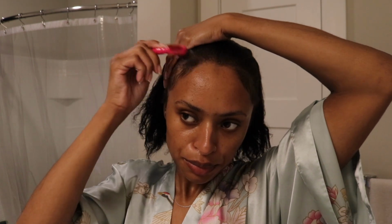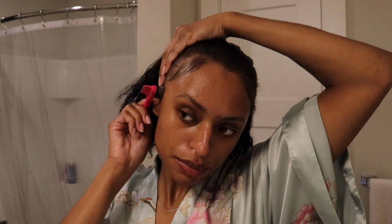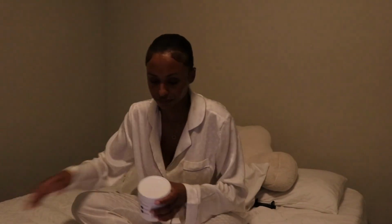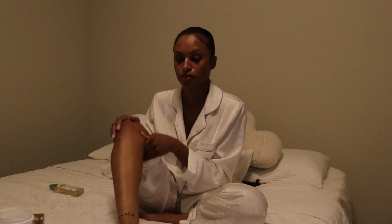I'm using a sugar scrub for my lips from Fresh. And then I just go in, lay down my edges a little, or just do my hair for the night, especially since my hair is in a natural state. I just want to make sure she looks cute. So I'm crawling in the bed now, putting on all my oils. The body cream is from CeraVe, and then my oil is from Palmer's, the brand, and it's a hemp oil, and it makes me feel just so at peace.